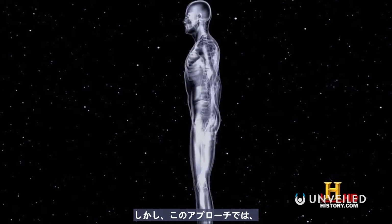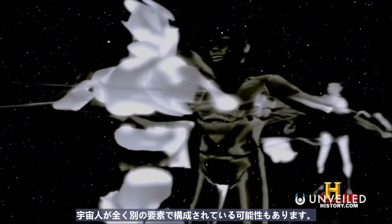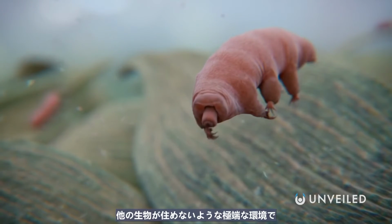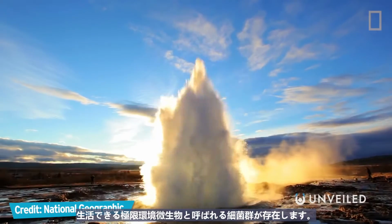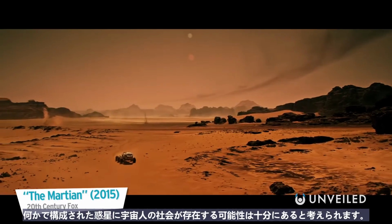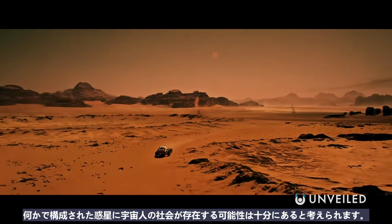But the approach proposes that alien life shares the same building blocks as our own, when it's also possible that aliens would be composed of other elements entirely. Even on Earth, there are bacteria groups called extremophiles capable of living in extreme environments that are uninhabitable for everything else, from alkaline lakes to volcanic springs. So if relatively regular bacteria can live in such conditions on Earth, it's surely possible that an alien society could live on planets composed of, well, anything.